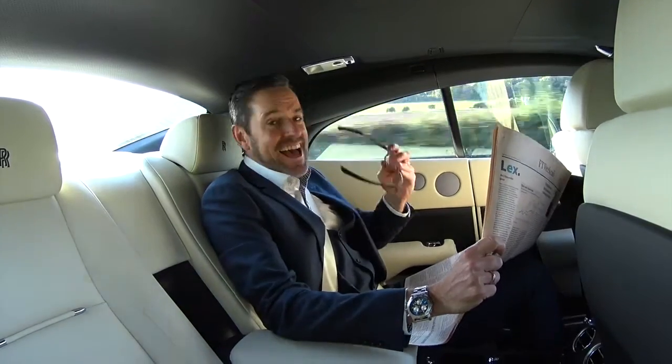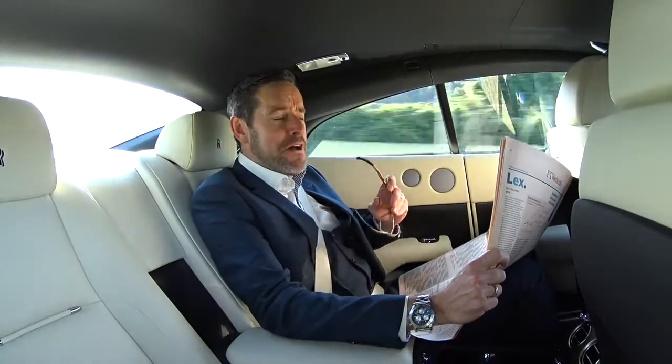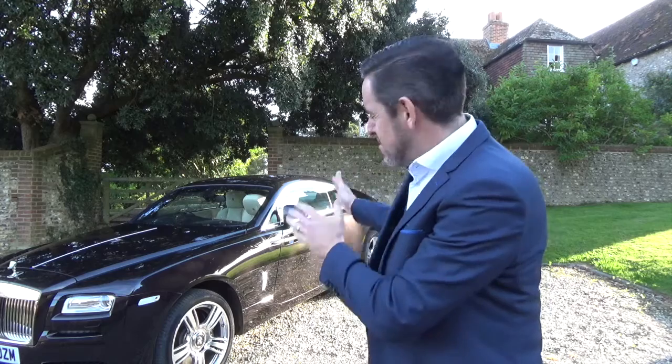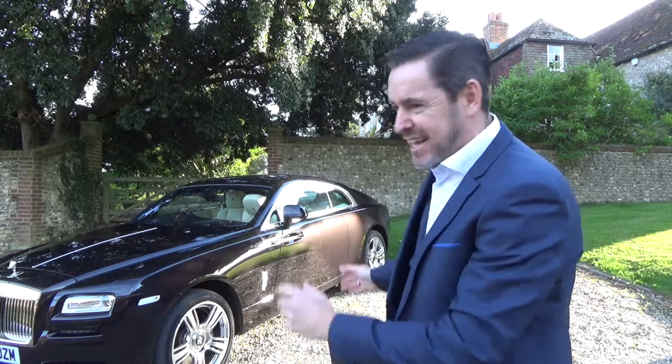Hey guys, and welcome to Petrol. So today I am sat in the back of a very special car, a Rolls-Royce Wraith. Well, here we are back at the barn, and what a stunner. By far and away the most expensive and elegant, exclusive car I've had yet on Petrol, I think.